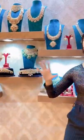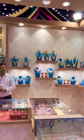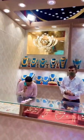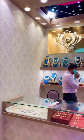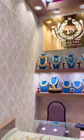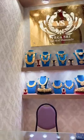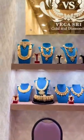By the way, Nasreen, let's just give them a look at the stall first. Guys, this is our stall. This is the gold section which we are taking you through.